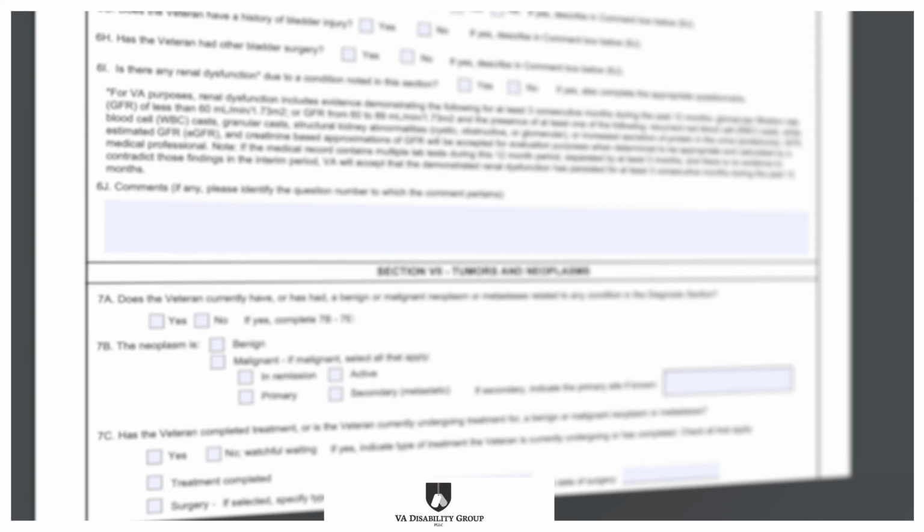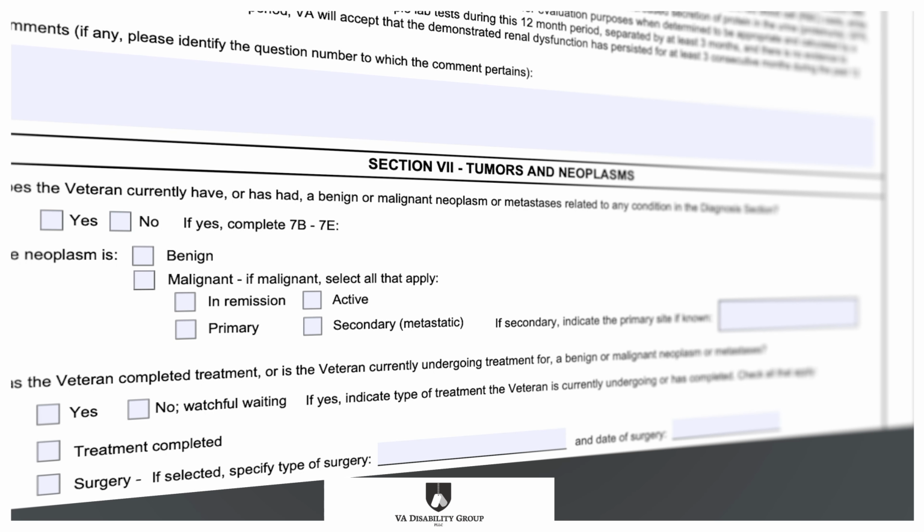In my experience, it is rare for veterans to be examined and is only necessary to address specific loss. This is true of the examinations of the testes, epididymitis, and prostate as well. Page 6 addresses neoplasms, or what I would call tumors. While you should help the doctor as much as possible, it is likely they will be filling this page out based on other medical records if you have been treated for this condition.